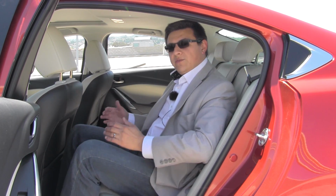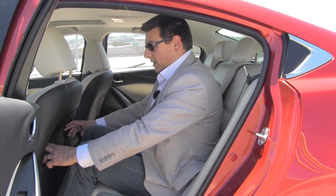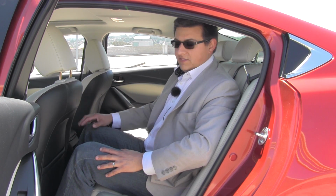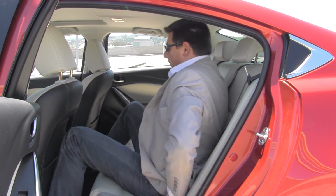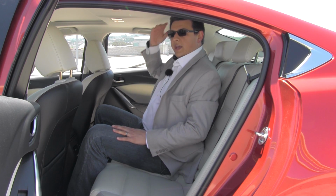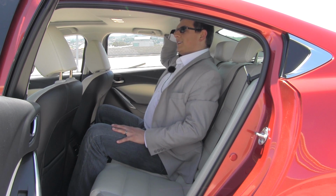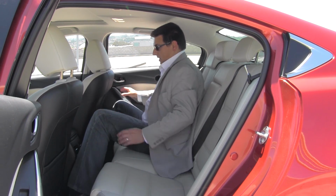A common complaint about Mazda 6 models in the past has been rear seat legroom because they were a little bit smaller than the competition. For 2014, the 6 has grown considerably. So you can see I'm 6 feet tall and I have about 4 or 5 inches of legroom left if I sit right behind this front seat that's adjusted for me. It's also gotten a little bit wider, so this middle seat has a decent amount more legroom and headroom than it did before. Now my hair is still touching the ceiling, but at least I don't have to cock my head to a silly angle in order to get back here.